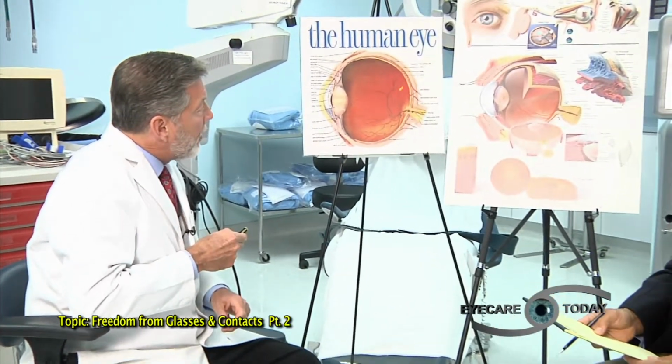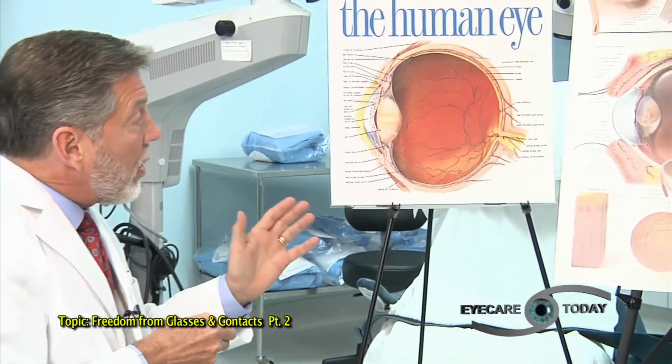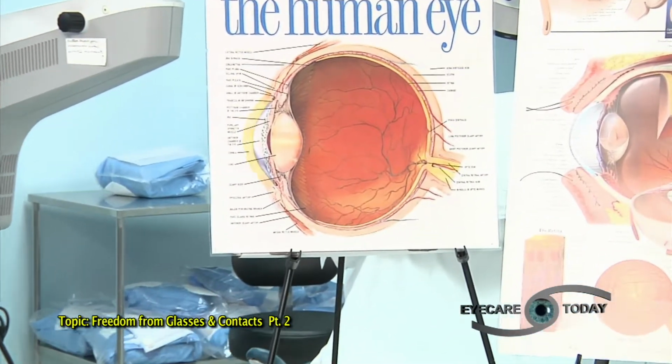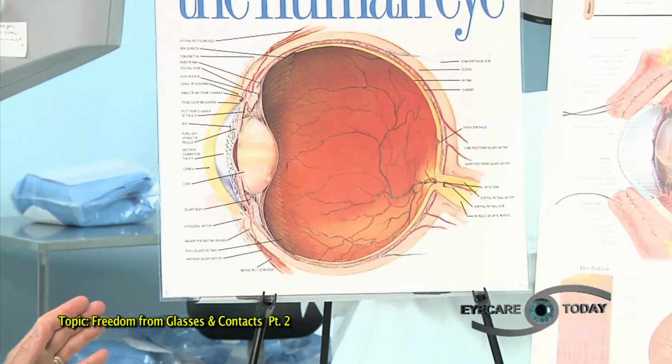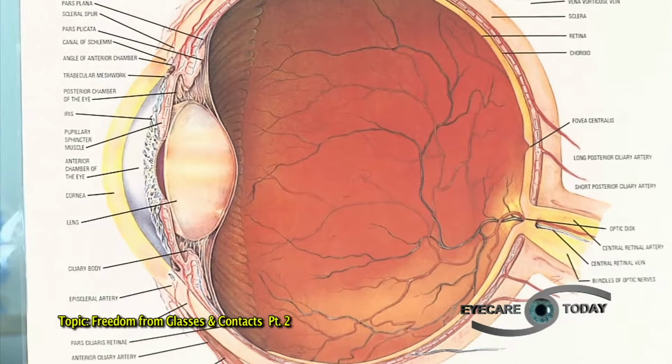So explain a little bit what we're doing there, and then I want to talk about dry eye and some treatments that are out there now for that. Right, to reiterate what you said, the back of the eye acts like the film of the camera, so that has to work to get a good picture, and the front of the eye is the cornea, and you have to have a nice, pristine, moist surface, what's called a healthy tear film.